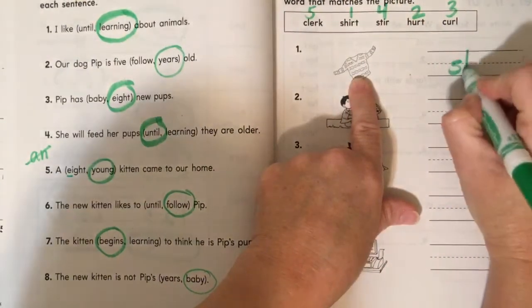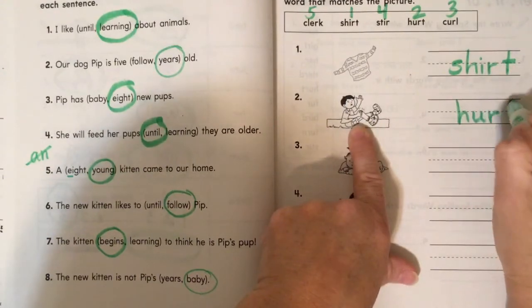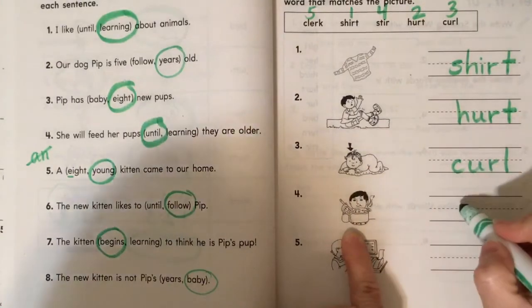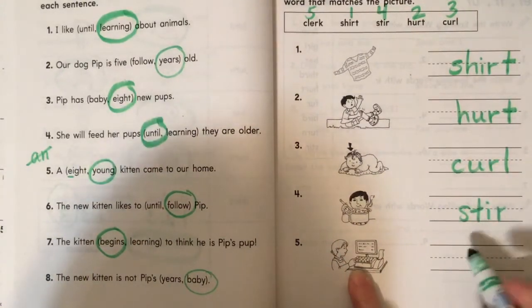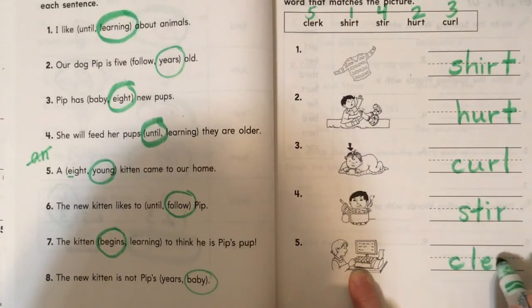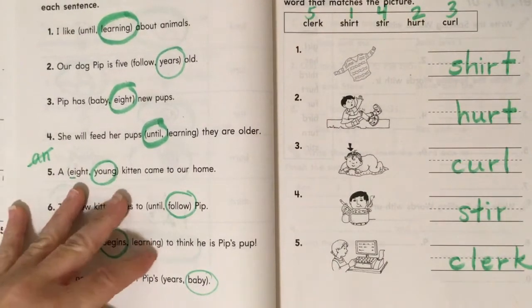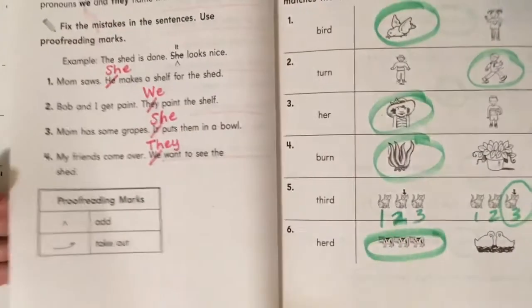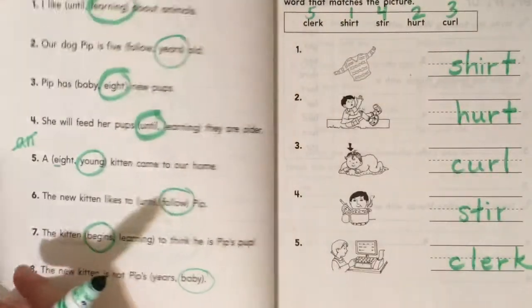Number 1, shirt. Number 2, hurt. Number 3, curl. Number 4, stir. Number 5, clerk. And don't forget, pause the screen and screenshot if you need to. Remember when Mrs. Whiteover says screenshot, that means you pause the screen. Use that for an answer key to pause and copy my answer. Okay?